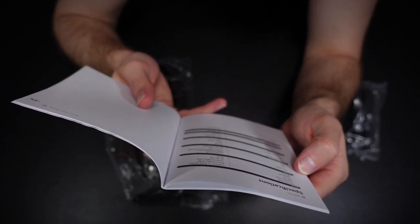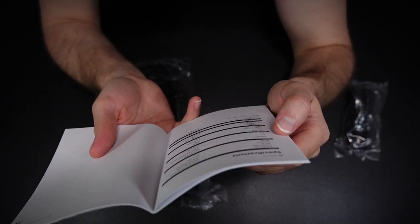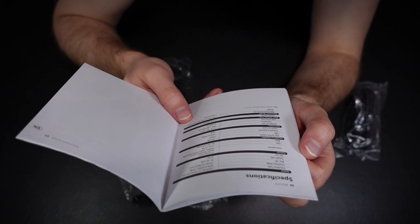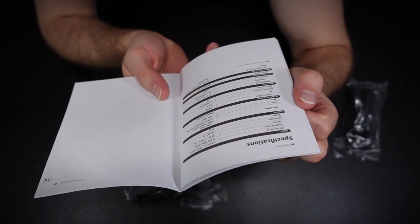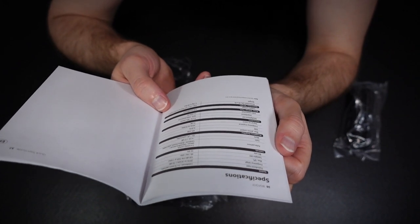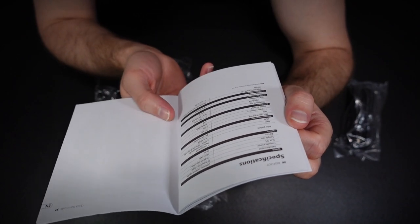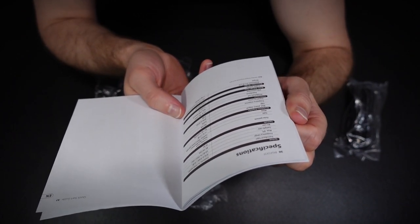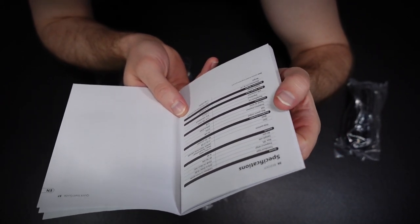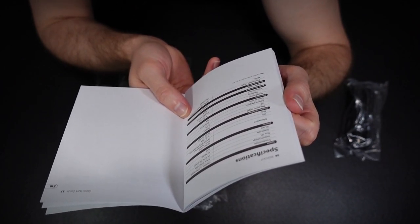Frequency range is claimed to be 20 hertz to 20 kilohertz, which is very typical. Sample rate is either 44.1 kilohertz or 48, both of which are typical sample rates for modern recording, anything that you're going to put online, pretty much anything on YouTube. And the bit rate is 16-bit. There is no 24-bit support, which is a bit disappointing, but that is how it is.